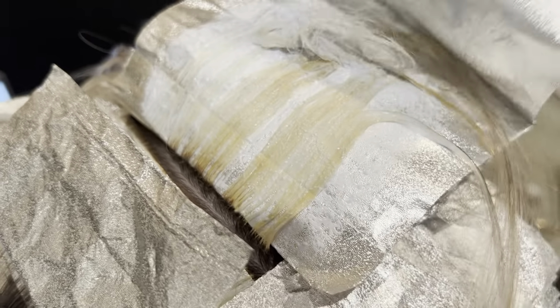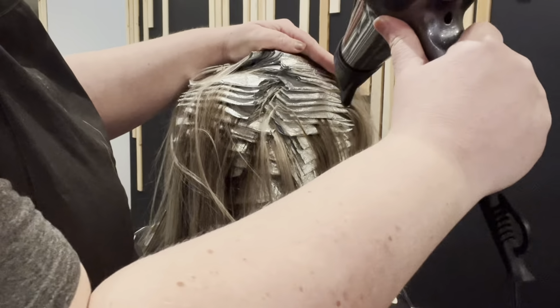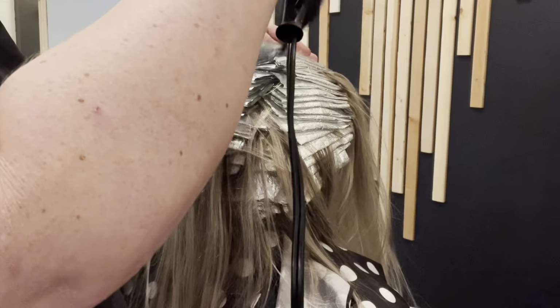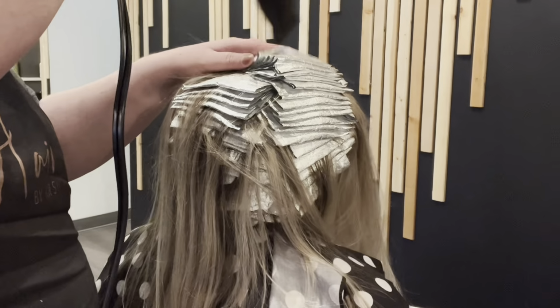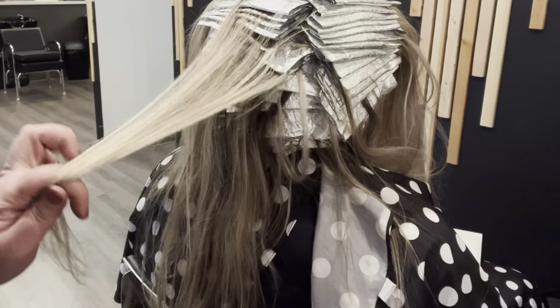And you can see here that she's still stuck at a level 8, so I'm just going to take the blow dryer and blast her with some heat. I never put my clients under the dryer. I always just go through, hit her with the blow dryer for a few seconds, and then maybe put a towel on their head to preserve the heat. And maybe I'll do this 2 times or something, and this usually gets them where they need.